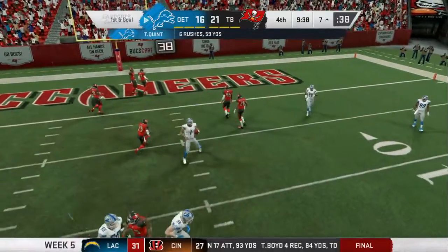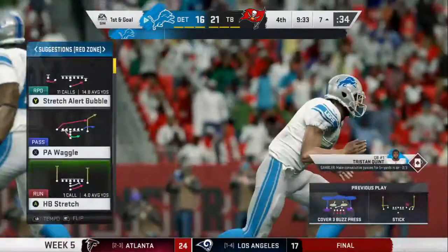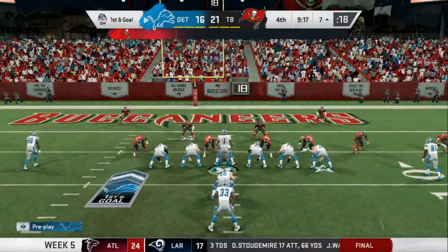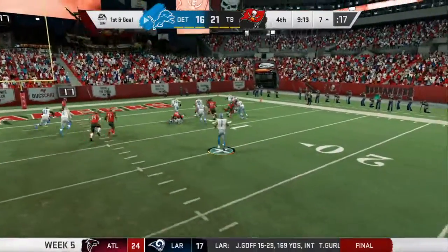And brought down, but not before they get it inside the 10 to the 7. Opted to run for it. The decision a good one. Picking up the first, getting 14 yards on the scramble. Only way to get the lead here, of course, with a touchdown. And that's what they're gunning for on first.